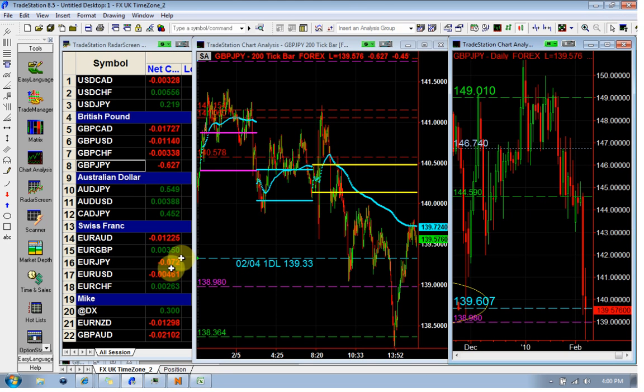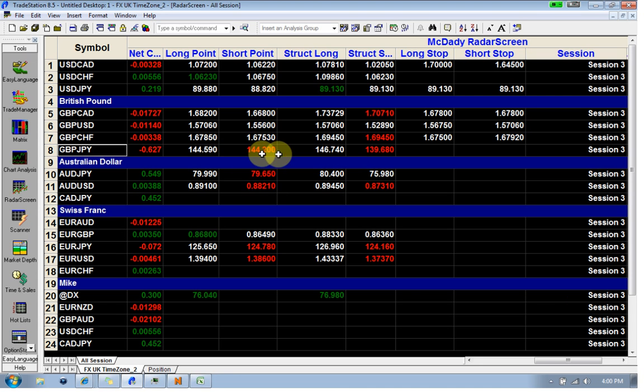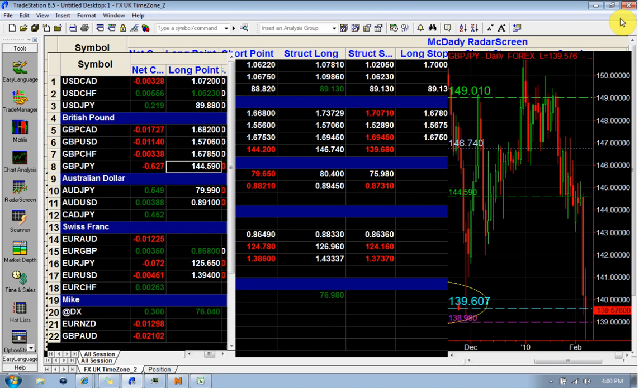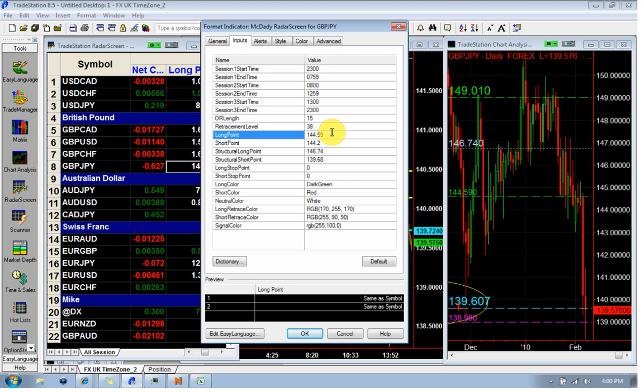Okay? So we're going to just go to our radar screen and set it up, because it doesn't require much more work than what is necessary. This is an easy trade. So we're going to be buyers above 139.60, and our selling point is below 139.60. See how nice it is?